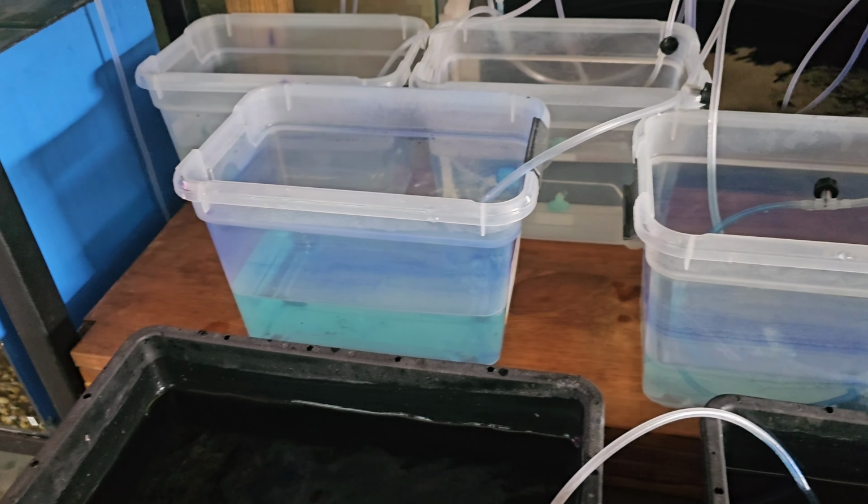This here is also a fry. This is a lemon tetra fry. I'm 100% sure this is lemon tetra fry right there. And as I move the camera a little bit further along, there is another one. Confirmation there is at least 2 lemon tetra fry.